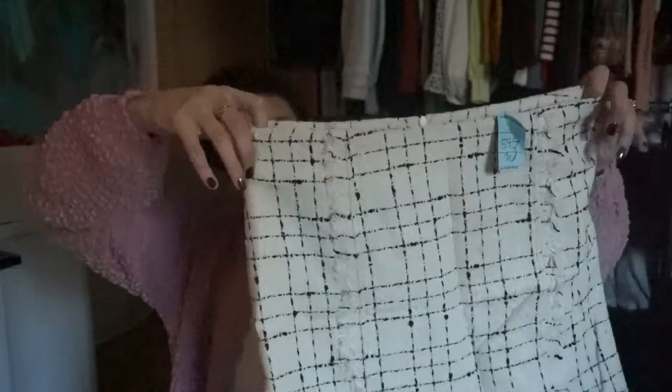And then I got this little skirt, another neutral, another little mini skirt, fits me perfect. For an interview, or if I have an event to go to, this could be a really cute piece to dress up. And I just loved it. I just love the pattern as well.